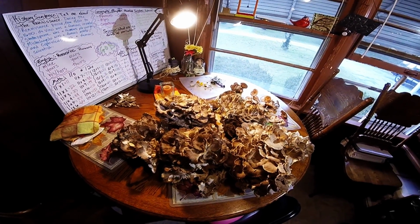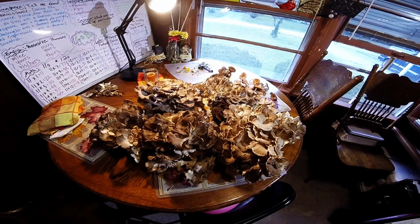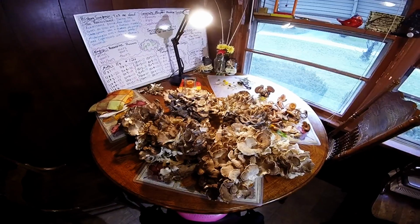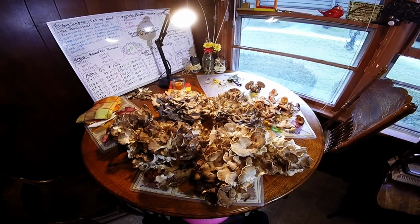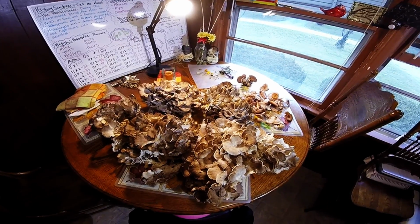Pretty happy with that. I was getting discouraged before I discovered that last tree with the hens all around it. So that made it all worth it. Of course, it was worth it just being out in the woods for a day instead of being at work, because I actually played hooky from work for a day to go mushroom hunting.